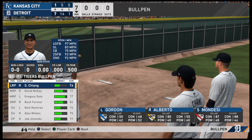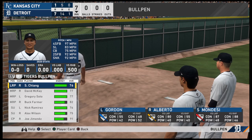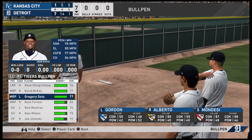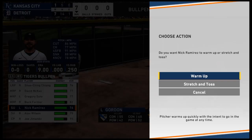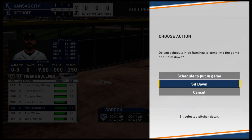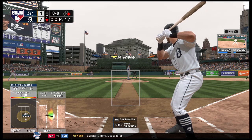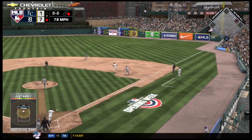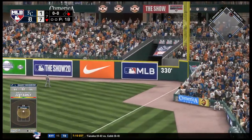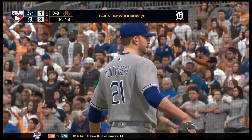Now back, left fielder, Gabby Woodrow. Standing in now, Danny Woodrow. Now a swing and a deep drive to right. Gone! And good for him. Danny Woodrow has just launched his first major league home run.